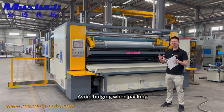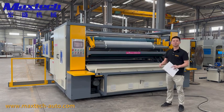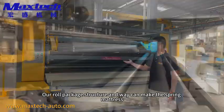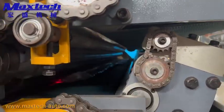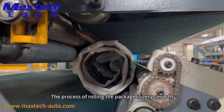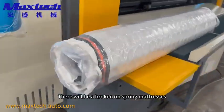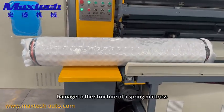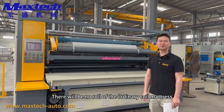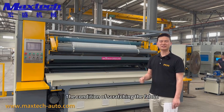Avoid bulging when packing, or wobbling. Our roll package structure is designed so that spring mattresses can be rolled. The process of rolling the package is very smooth. There will be no broken springs in spring mattresses, and no damage to the structure of a spring mattress. There will be no scratching of the fabric on ordinary spring mattresses.